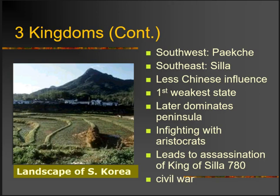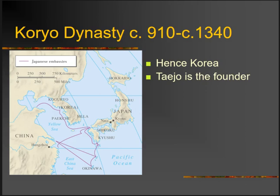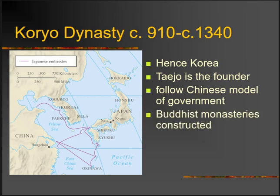Well, after the Civil War period, we do see the emergence of the Koryo dynasty, which you can see lasts for about 400 years. Koryo is where we get the name Korea. Taizhou is the founder, and again, it is based upon a Chinese sort of model of government, with Buddhism and Buddhist monasteries being used to sort of unify the people.